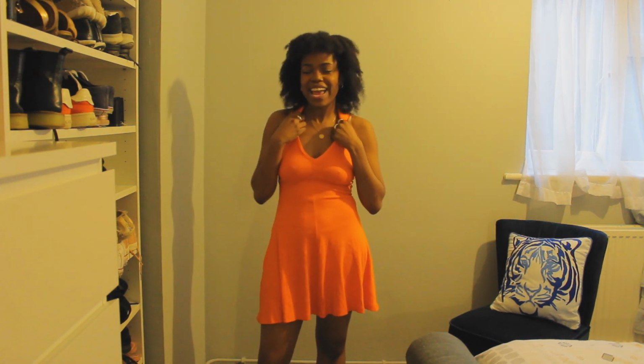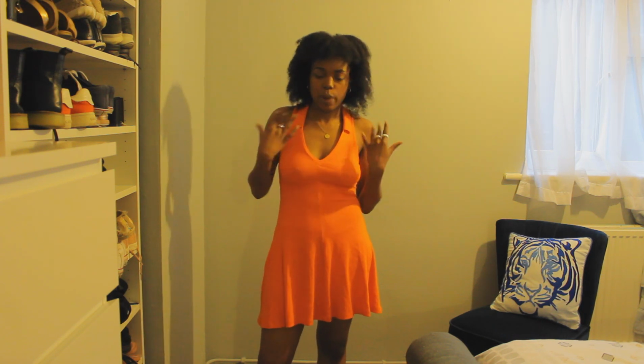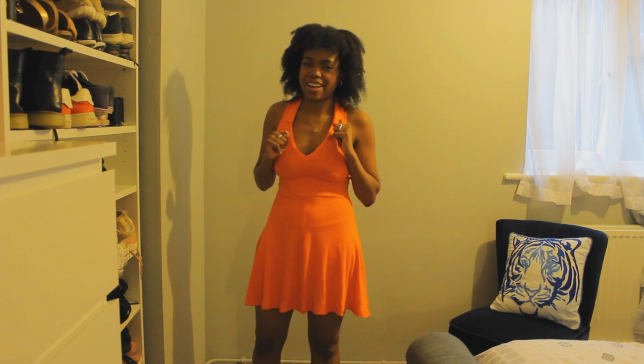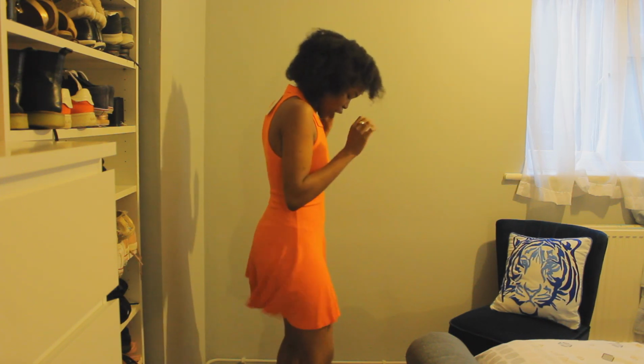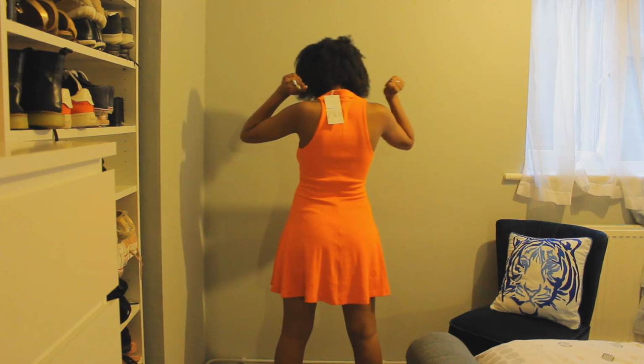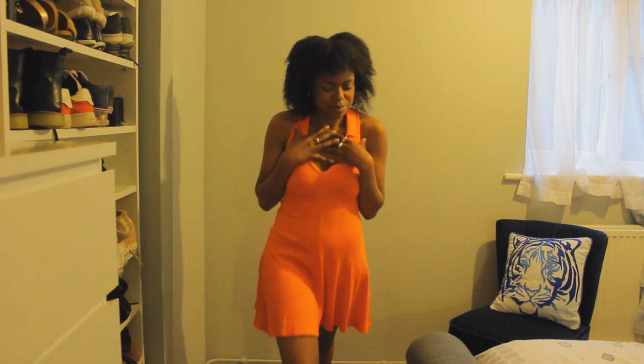Really cute though, right? It's a cute tennis dress. Loads of different colours, but I thought the orange would look really nice on my skin colour and I think I've picked the right colour. So yeah, I'll show you the side and the back as well. So a cute dress, but just not for me.